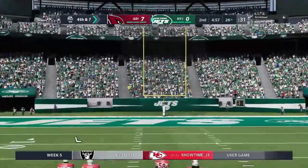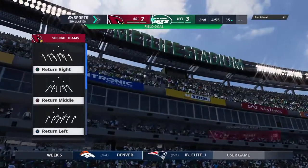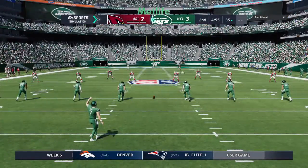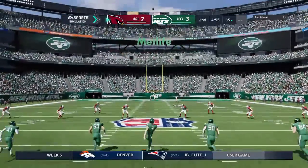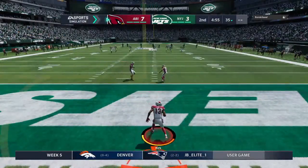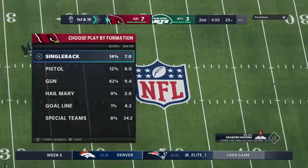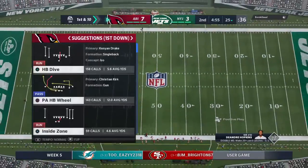And a nice sigh of relief defensively to be able to hold them to 3. So chalk that down as an 8-play drive, capture the field goal. Yeah, as a friend of mine used to say, they were moving and grooving for a while, but they couldn't keep the momentum going enough to get a touchdown out of it. The Cardinals take over 1st and 10 at their own 25-yard line.